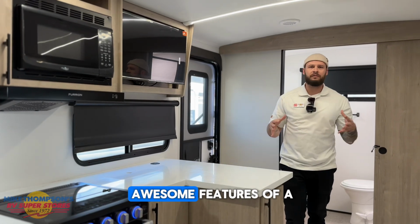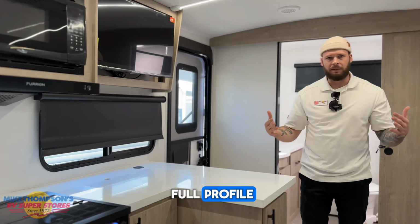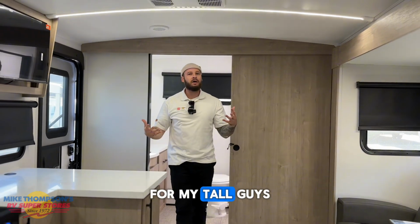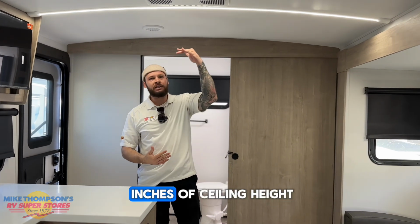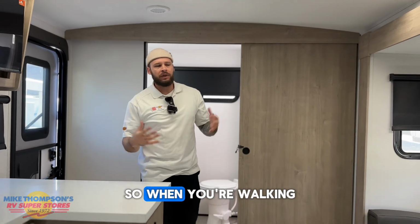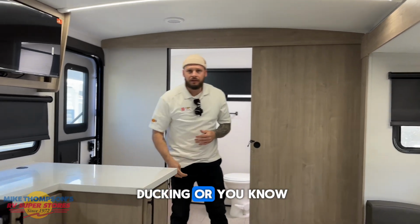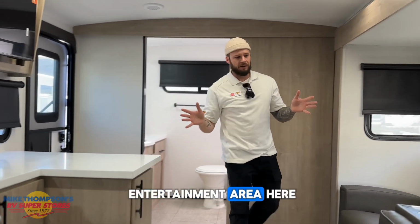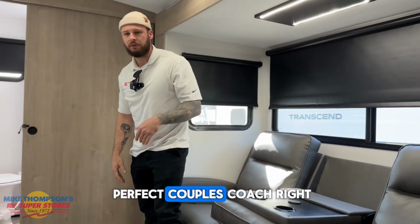So one of the awesome features of a full profile Imagine versus the XLS is you're gonna have this vaulted ceiling. For my tall guys, it's gonna give you about an extra 3 inches of ceiling height. So when you're walking through the coach, you're not gonna be ducking or knocking your head on anything. You've got an awesome entertainment area here. So this is the perfect couples coach, right?